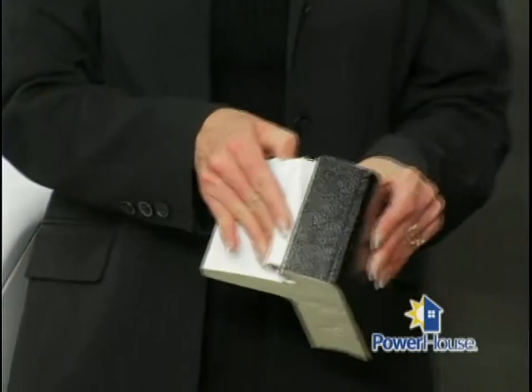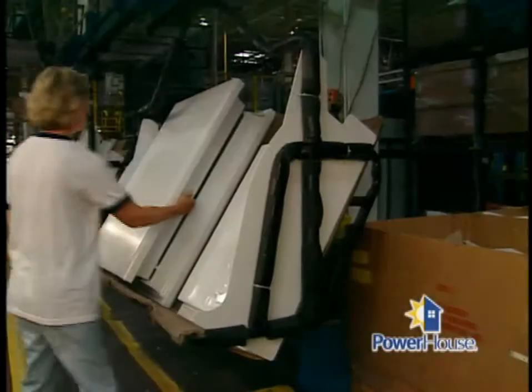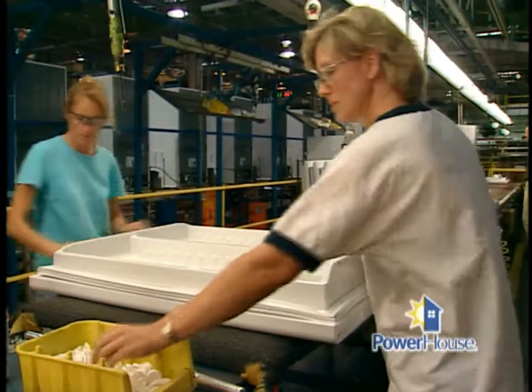We also have developed a system of what we call foam-in-place channel gaskets, and the gasket fits very securely in there. The better gasket you have, the better seal you have. And the better seal you have, the less air leakage you have out from the inside to the outside or entering from the outside to the inside.